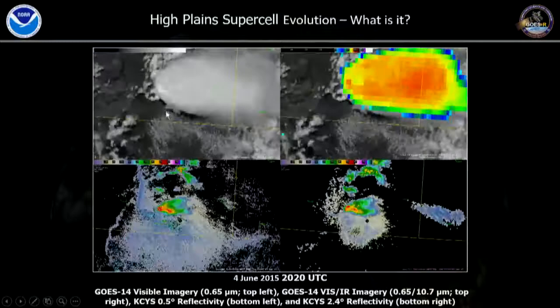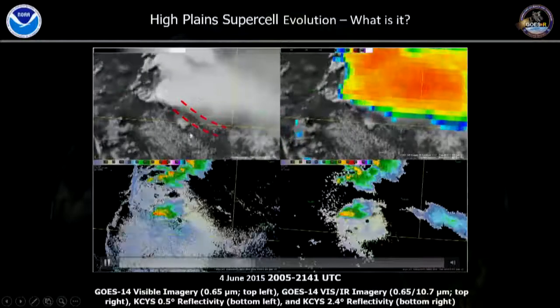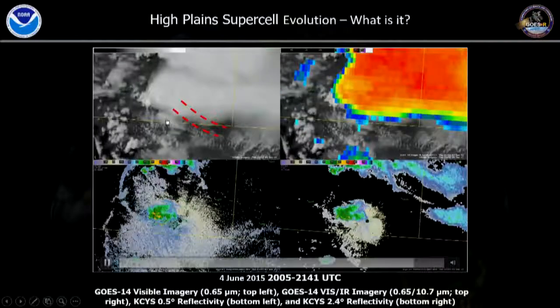And then if we move ahead a little bit later to 2020, and we just look at not an animation but a still frame. This is the storm here, and we can see that just starting to poke out the southern part of the storm. Just looking at the rest of the structure, we can see a pretty cold overshooting top. We can see the warmer thermal couplet, and at this point, the storms on radar are fairly strong. And then moving ahead to 2005 to 2141, we're going to watch the evolution of this little feature that I mentioned. Again, we're not really sure what that was at the time.